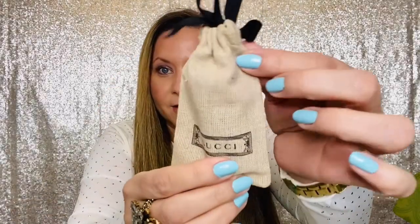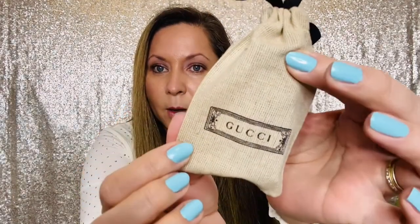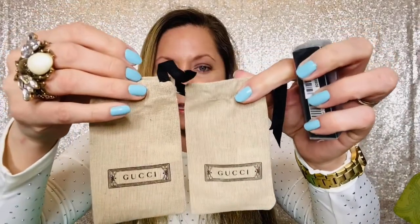Okay, now I have another baggie over here that looks just like the other one. It's kind of like a burlap look, but it's a really soft material. Really, really soft. And let's undo the bow at the top and let's see what's in here. I am so excited, you guys. I could not wait to receive my package. I have two of those beautiful baggies.